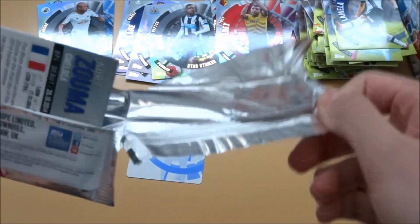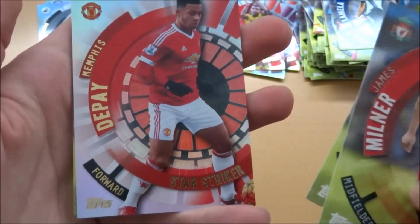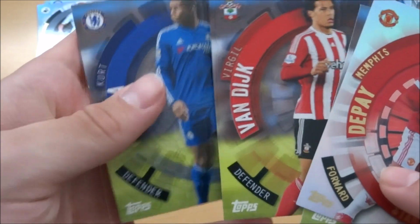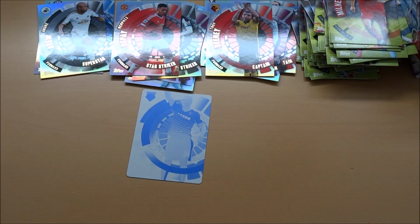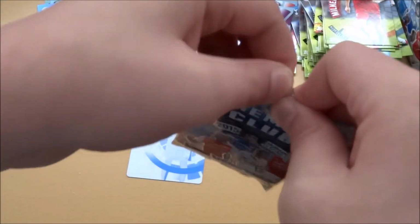Come on. So we have got James Milner, Redmond future star, Depay star striker again, Van Dijk and Zouma, who is also injured. Right, star striker, Memphis. Let's get into the next pack. Right, next pack.